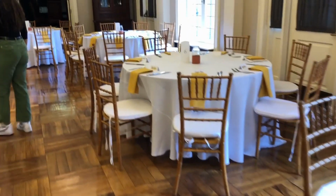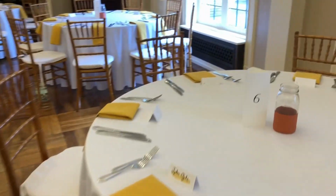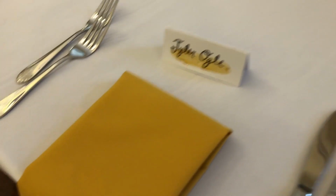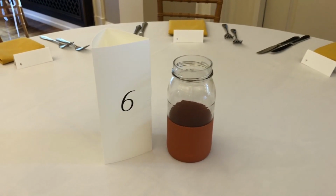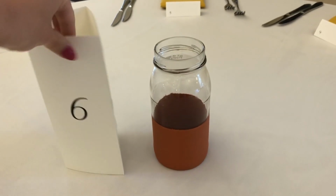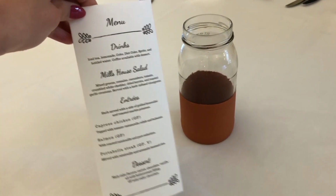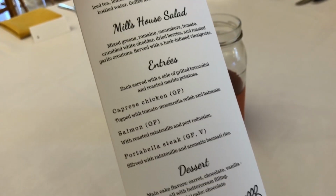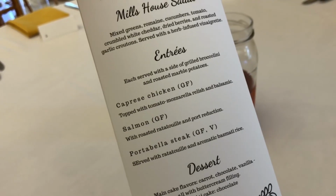And this is our whole dining area. So we have these place cards that I made, and it's really nice that they match these napkins. And these are the jars that were in a previous video that took me forever. And then for the tables, I made these trifolds that have the menu on one side with the different drinks, and then everyone picked an entree beforehand, but everything that's in there is right there.